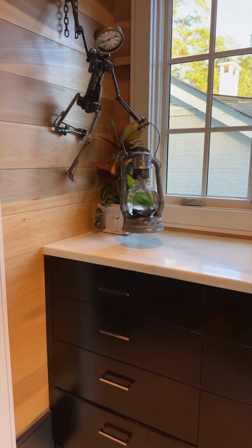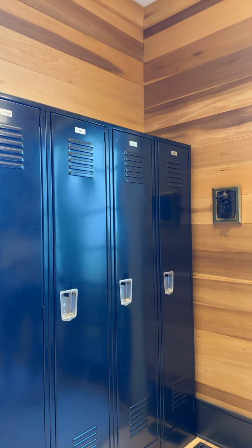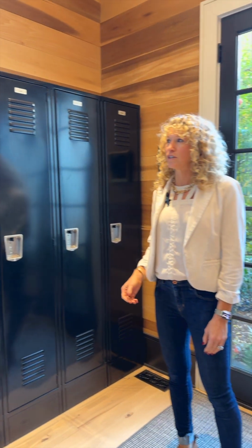So this is our mudroom. When we come in, each of us has our own locker, and we use them all for different things, sports stuff for the kids, and for us, items we need to return, etc.